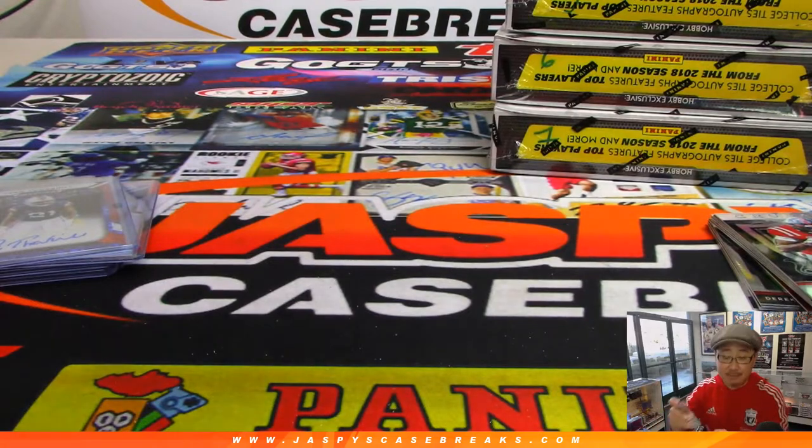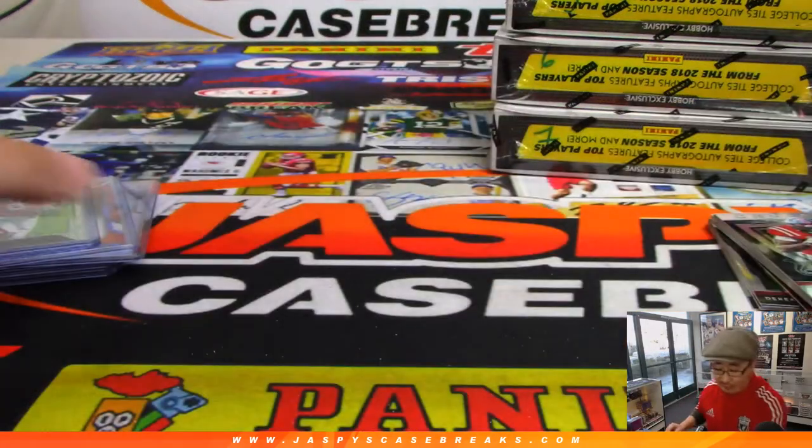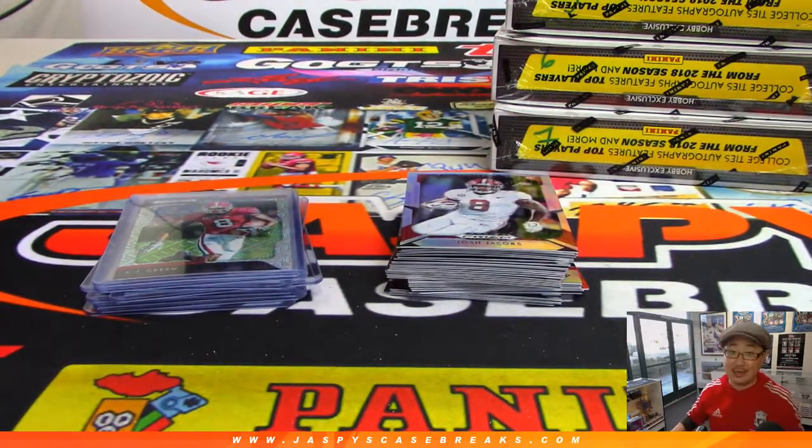Thanks very much, everybody. That was a two-box random pack break, number 25 of 2019. Panini PRIZM draft picks, collegiate football, obviously featuring this current draft class, the 2019 draft class. Man, it's football season around the corner already.